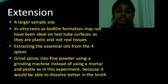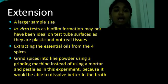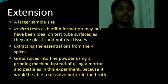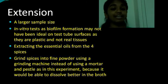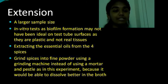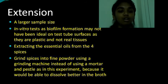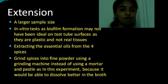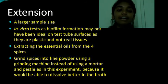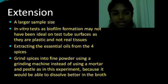Some possible extensions are, firstly, a larger sample size. Secondly, in vitro tests, as biofilm formation may not have been ideal on test tube surfaces as they are plastic and not real tissues. Thirdly, extracting the essential oils from the 4 spices as it is more specific in determining which particular essential oil is effective in inhibiting the growth of biofilms, instead of using the ready-made spices which might have other ingredients inside which does not make the experiment as accurate.